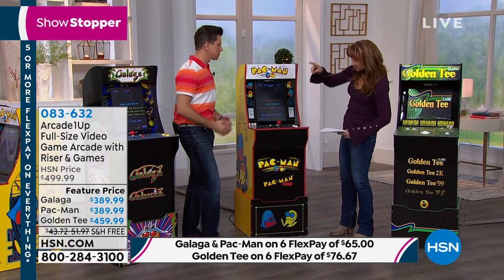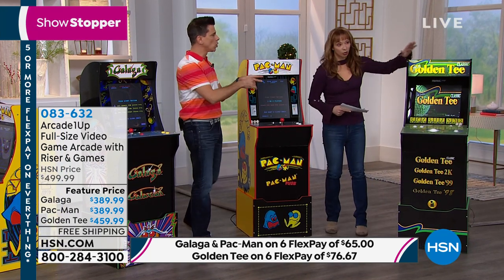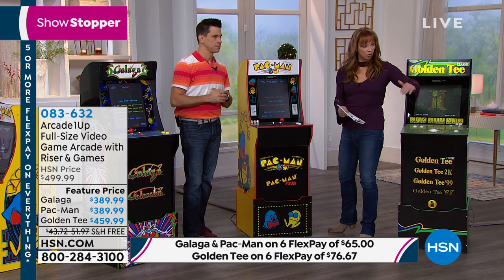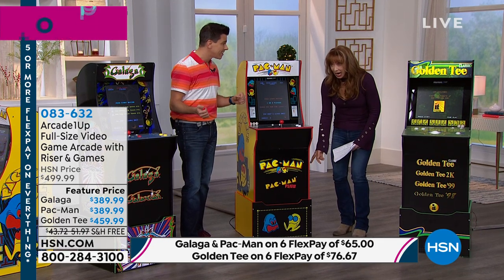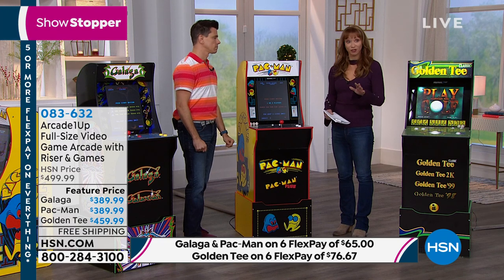Now I've got three different choices: my Pac-Man, Galaga, or Golden Tee. We do have feature or preview pricing on all of them. They are also on free shipping, which is a big deal. That's huge at these weights. The shipping would normally be over $40, just for the record.